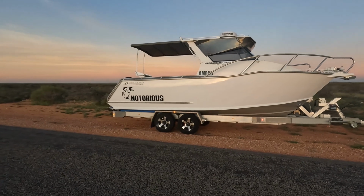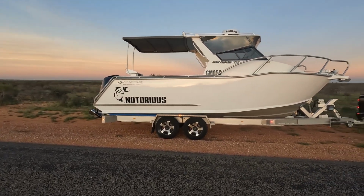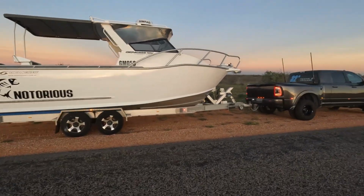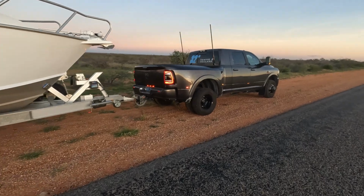Pretty nice little plate boat actually. Cuddy cabin. Oh, it's a 7 metre boat, yeah. Just doesn't look as big as most of them. Millions of flies still, great.